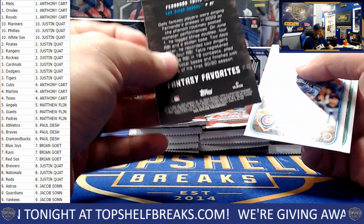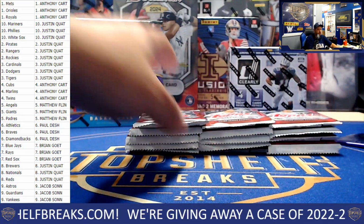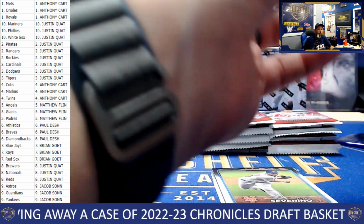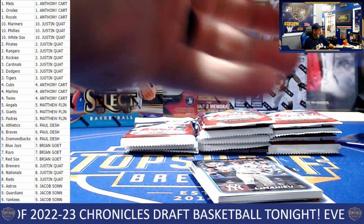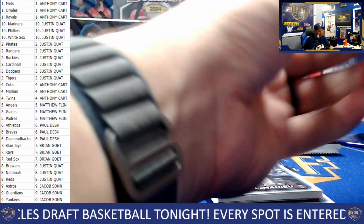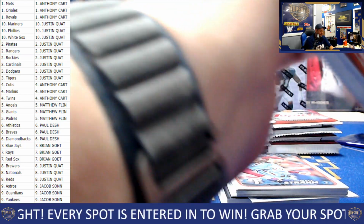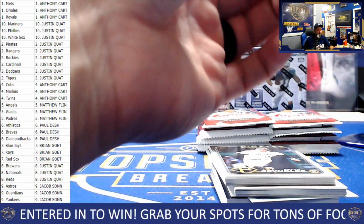Upside down, Fernando Tatis, fantasy favorites. Not numbered, however. I'm trying to think if I've even seen any of them pulled, to be honest. I haven't looked at eBay either. So for all I know, there's like 20 of them sitting there. It's just so weird, like football and basketball players in Topps baseball. They've got the women in baseball, which makes more sense because they're in baseball.